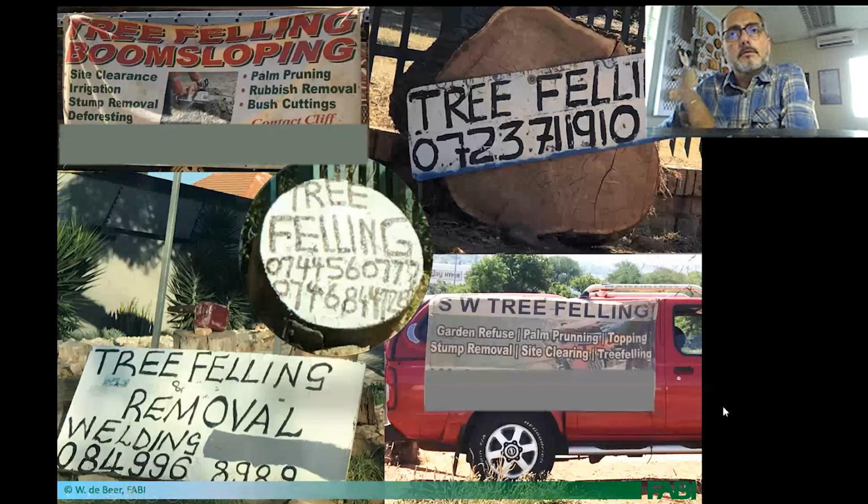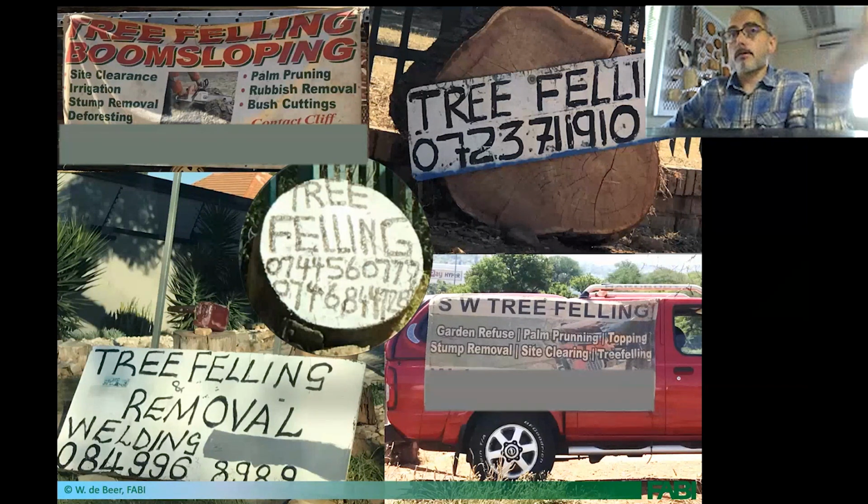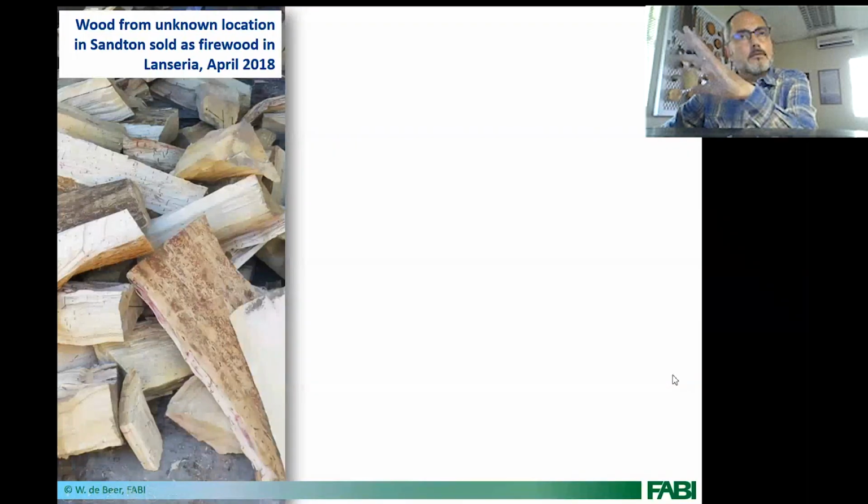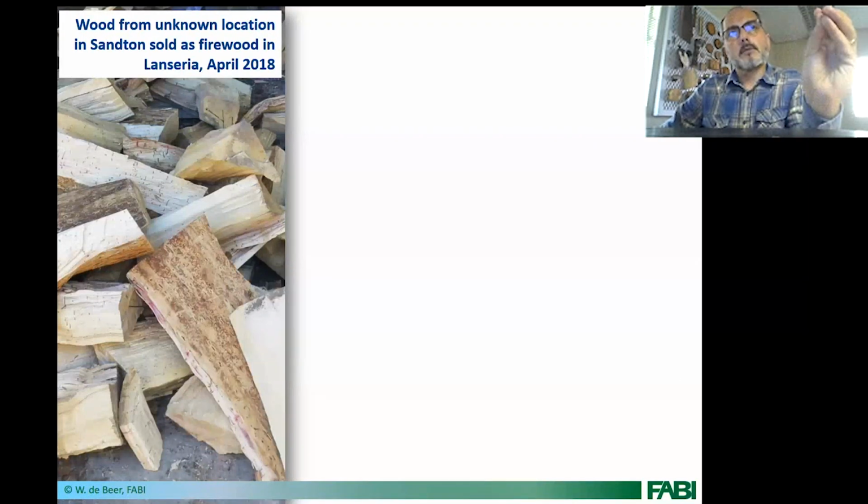But to us, our biggest concern is that you have these informal and formal tree fellers that come in, cut down trees, and go and sell it as firewood, or dump it in any place possible. And we've got very good examples. I showed you this example last year of wood that was moved from the Sandton City area to Lanseria. We got to hear about it. We went there. This was maple wood infested with the beetle.